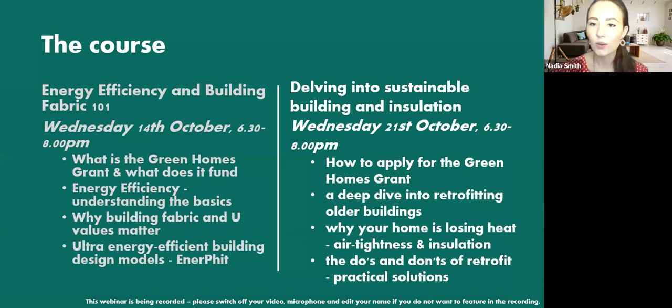So a little bit about the course, very briefly. We've got 4 sessions. First session last week, we looked at energy efficiency and building fabric, and that was really an introduction to the course. We looked at what the Green Homes Grant is and what it funds. And we also had our expert guest speaker last week, James Trainer, who talked us through the basics of energy efficiency and why fabric first is the best option that we take when we look at deep retrofits of the home.